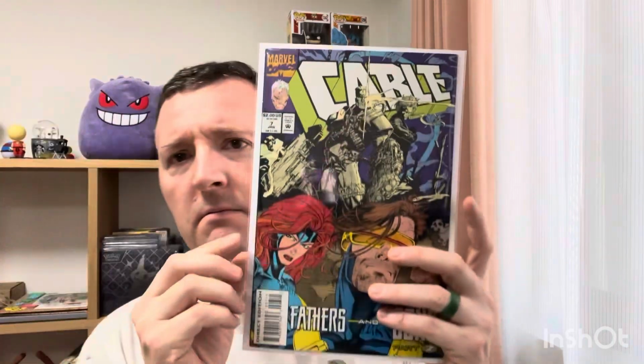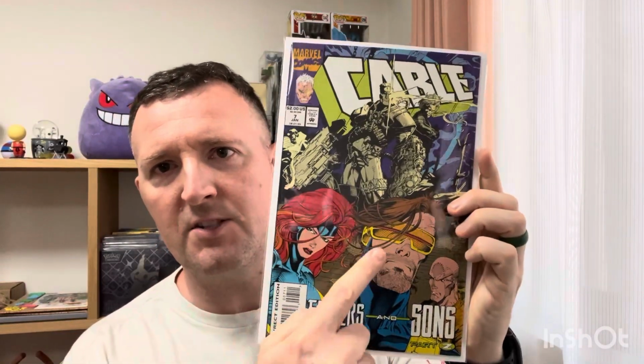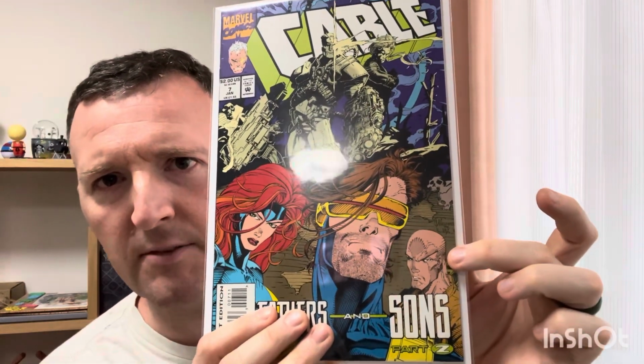I forgot how cool his artwork was from that early 1990s. I thought it was pretty cool. You see here, pretty decent again. This is number 6. And this one here is actually the first appearance of Rachel Summers as Mother Askani. So, number 7. Again, that iconic style of the 90s. There's some Scott right there. Like Scott, Professor Xavier right there, I believe it is.